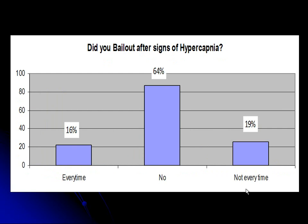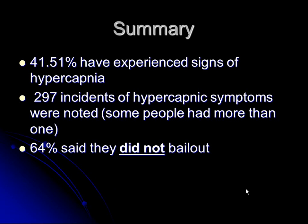And then, did you ever bail out after signs of hypercapnia? Even after signs of hypercapnia, the frightening one for me was that 64% of people decided they could deal with it without bailing out. So the summary was that 41.5% have experienced signs of hypercapnia at some point while diving their rebreathers. There were 297 incidents of hypercapnic symptoms, and some people had more than one, and 64% of those people said they didn't bail out as a result of experiencing those symptoms.